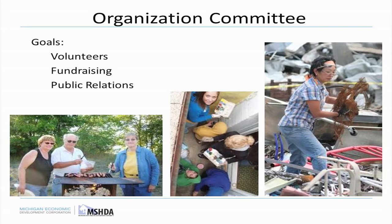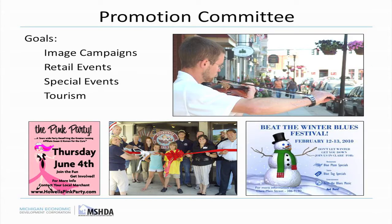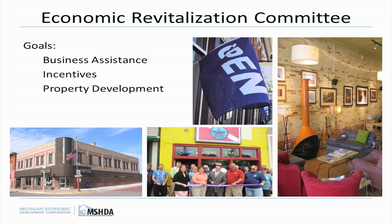Now, the organization committee has 3 goals. One is managing volunteers, fundraising, and public relations. The promotion committee is in charge of image campaigns, retail events, special events, and tourism.